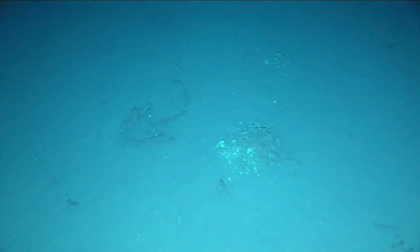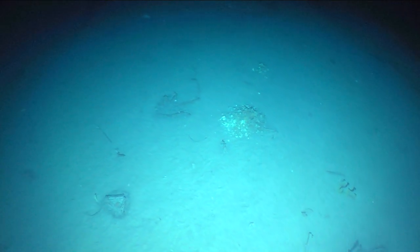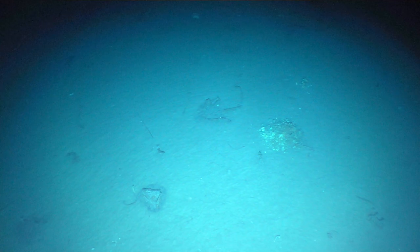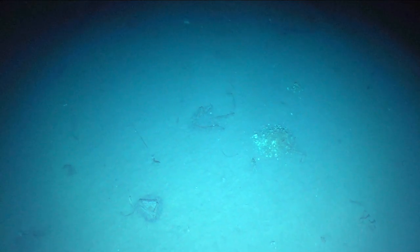We have a CTD on Atalanta? We do, but it only reports sound velocity. It doesn't actually report the individual conductivity, temperature, and depth. I'm not sure what it logs. So we don't know what the DO, dissolved oxygen, is here? No. Just sound velocity. And we're thinking, Mike, anoxic? No. For sure not. Okay.